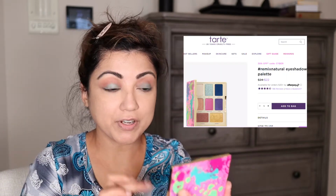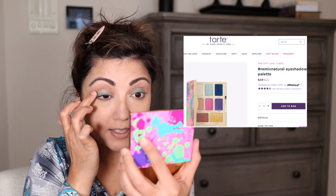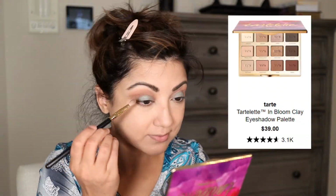And I'm not going to go very heavy-handed with this glittery blue color. Yeah, it's a blue color, but I'm going to keep it subtle because it's a daytime work look. I'm going to give myself a little bit of a crease color, and my favorite neutral crease color is this color Jet Setter from Tartelette in Bloom.